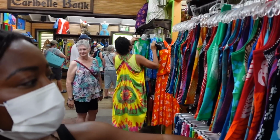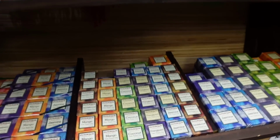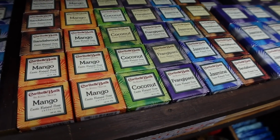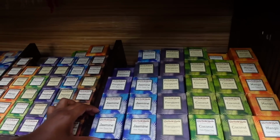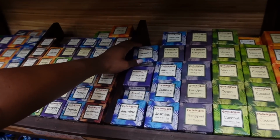They've got lots of different stuff in here. You can get tank tops. You can get all kinds of stuff. And they even have fitting rooms over here if you want to try it on to make sure it fits you right. They have soap that's native to the island. Oh, I can't resist body care. They have jasmine. Oh my gosh, it smells so good.